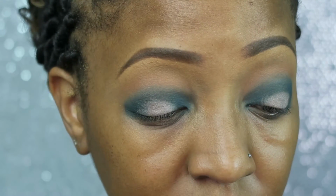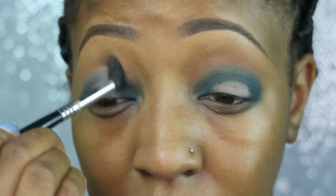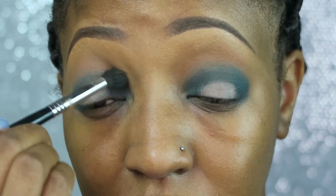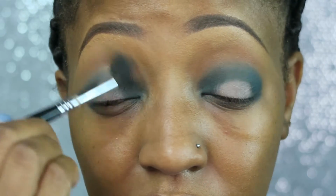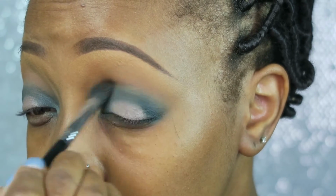So now I'm just going in with a clean E40 brush, and I'm picking up this nice taupey color. And I'm going to use that to get some of the harshness away in the crease where that teal color was placed down earlier. And as you can see, it's just blending it out, making it look a little bit more blown out than what it was before.